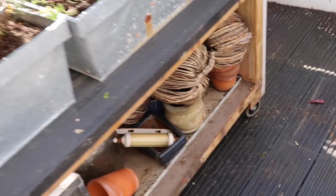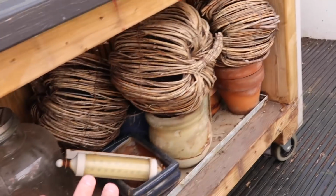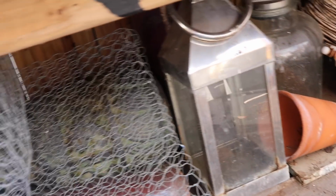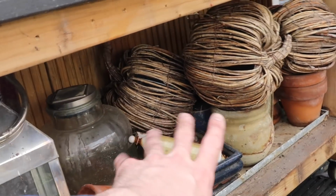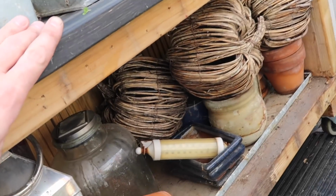In case you were wondering what I keep in this bench, I've actually got some pots and a few old lanterns, some chicken wire, and these are wicker pumpkins to bring out at Halloween time. But yeah, I left the back open, added these casters, so it's really easy to slide in and out to clean all the leaves away that seem to like to blow underneath it.